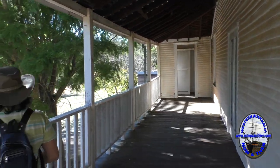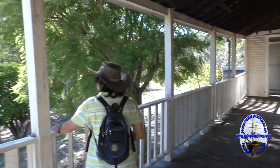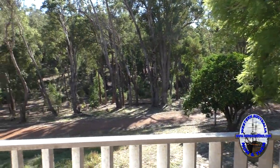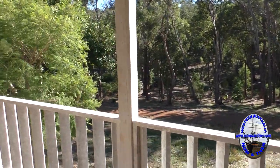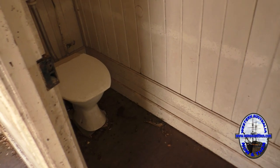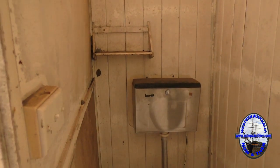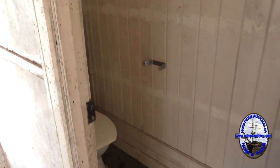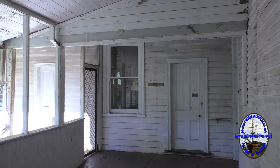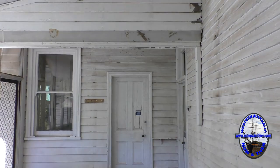You can imagine the difference living here and enjoying this velvet balcony compared to living in the single men's quarters. Yeah. Still managed to have an outside dunny though. Well, last time they had heaps of rubbish, remember here? Yeah, they had all sorts of junk in here before. Really is about time somebody started taking care of this place. What a waste.